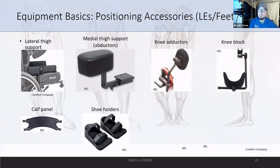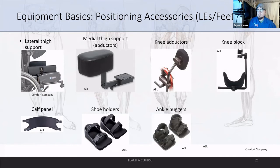Shoe holders. This is more of a safety thing rather than any kind of real positioning. Obviously, if they have inversion, eversion, anything like that, you can help mitigate that with the shoe holders. It's basically exactly what it says. It just holds your feet in place. A lot of times, if they have that tone and they end up kicking their legs out and it affects what they're doing, you hold that down.